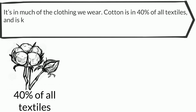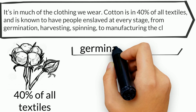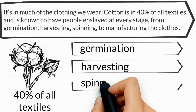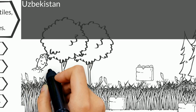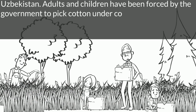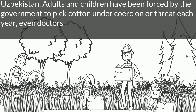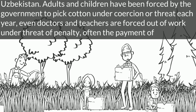It's in much of the clothing we wear. Cotton is in 40% of all textiles and is known to have people enslaved at every stage, from germination, harvesting, spinning, to manufacturing the clothes. One of the largest exporters of cotton is Uzbekistan. Adults and children have been forced by the government to pick cotton under coercion or threat each year. Even doctors and teachers are forced out of work under threat of penalty, often the payment of a fine.